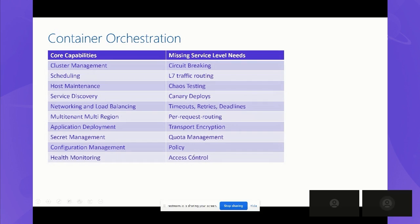Quota management, policy, access control. Quota management would be around API economy, right? Who gets to call a particular API, like let's say the catalog API. How many times can a client call it, and what does that look like? And at what point do I limit the calls? Which would be call limiting, which would obviously be a policy I have to apply.